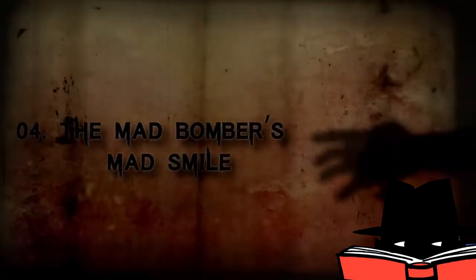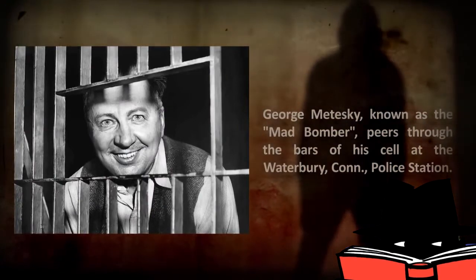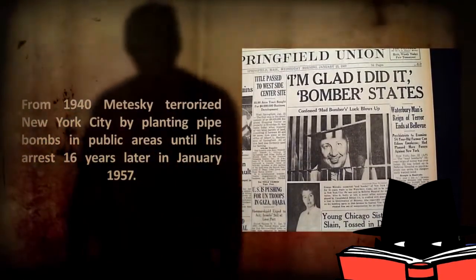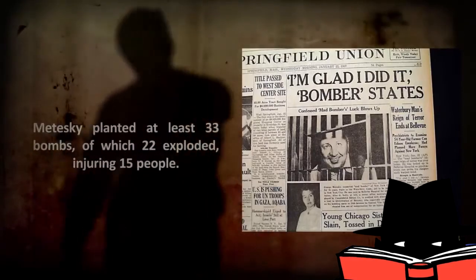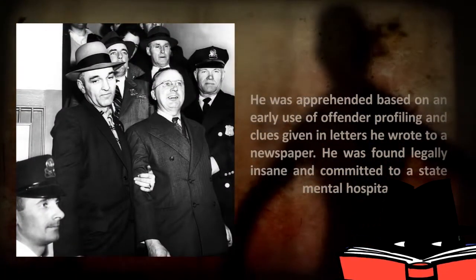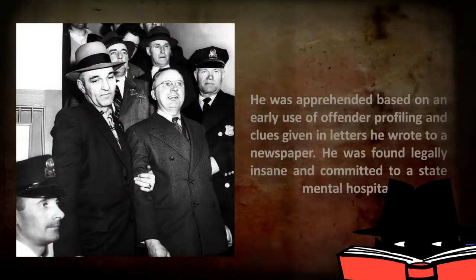Number 4. The Mad Bomber's Mad Smile. George Metesky, known as the Mad Bomber, peers through the bars of his cell at the Waterbury police station. From 1940, Metesky terrorized New York City by planting pipe bombs in public areas until his arrest 16 years later in January 1957. He was apprehended through an early use of offender profiling and clues given in letters he wrote to a newspaper. He was found legally insane and committed to a state mental hospital.